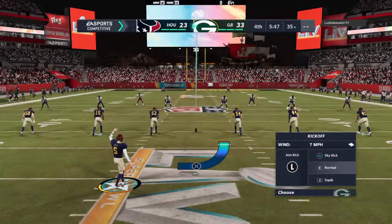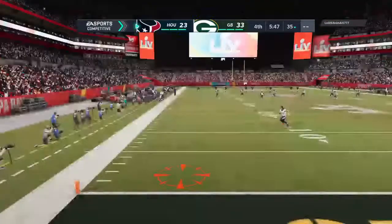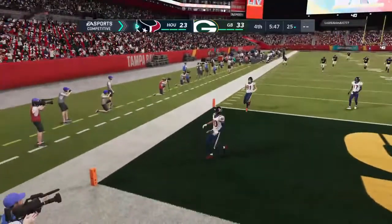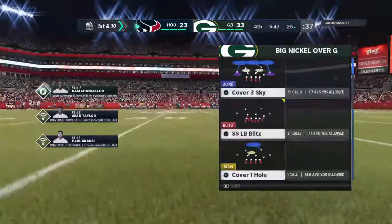Robbie Gould set to kick off. After the touchdown, it's Robbie Gould now to kick it away. And this will not be returnable. It's out of the back of the end zone for a touchback. 25-yard line.